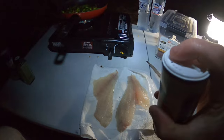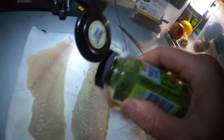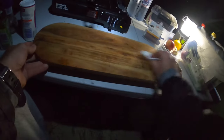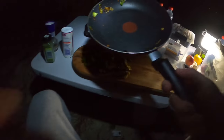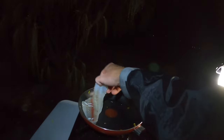Alright, let's put a bit of salt on this snapper fillet. Got a little bit of parsley as well. And that's pretty much all I'm gonna do. Hey, I'm just gonna let the flavor speak for itself. Wow, that's good. Oh, that's so tasty. Yep, it's good.